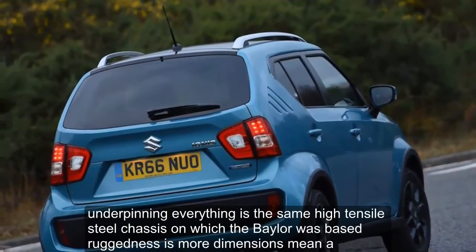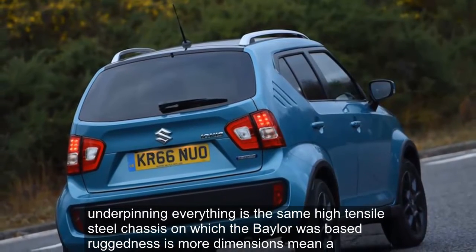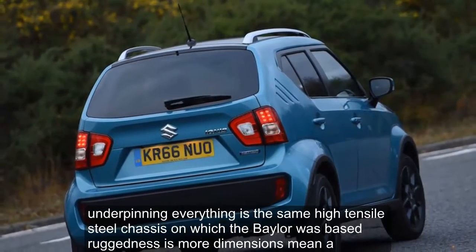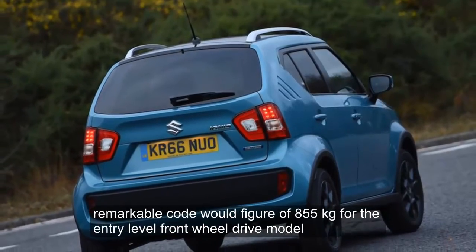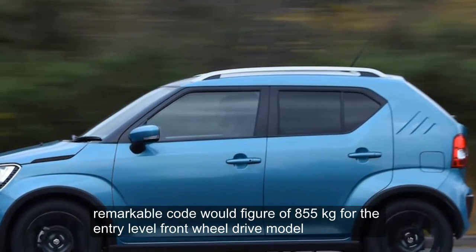Underpinning everything is the same high-tensile steel chassis on which the Baleno is based, but the Ignis's smaller dimensions mean a remarkable curb weight figure of 855 kilograms for the entry-level front-wheel drive model.